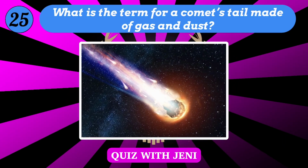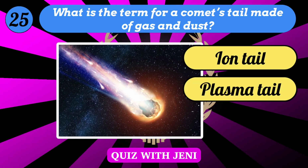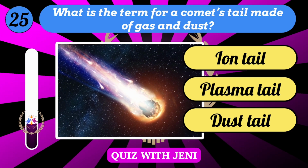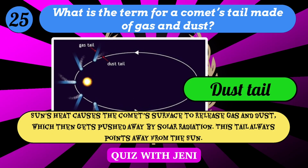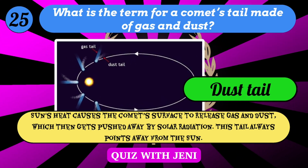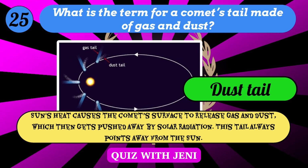What is the term for a comet's tail made of gas and dust? Iron tail, plasma tail, dust tail. Dust tail. A comet's dust tail is formed when the sun's heat causes the comet's surface to release gas and dust, which then gets pushed away by solar radiation. This tail always points away from the sun.